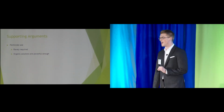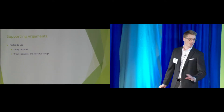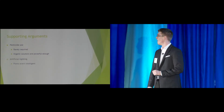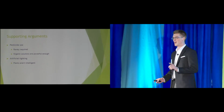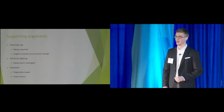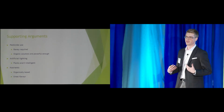Now, a few arguments I always hear. Pesticide use, rarely needed indoors. And when you do need it, organic solutions are good enough. I've actually made a pesticide with hot peppers I grew in this garden. Artificial lighting, plants are really dumb. They don't know what kind of light they're getting. All they know is the right light, and I'll explain more about that later. And as for nutrients, the organically based nutrients that this is designed to use have no off flavors and actually, I think, taste better than most produce you buy, but of course, I'd think that.